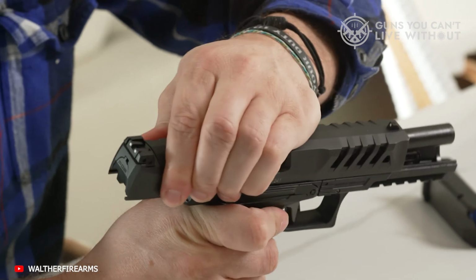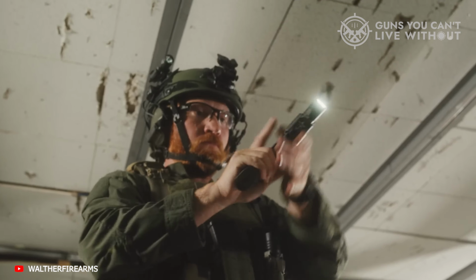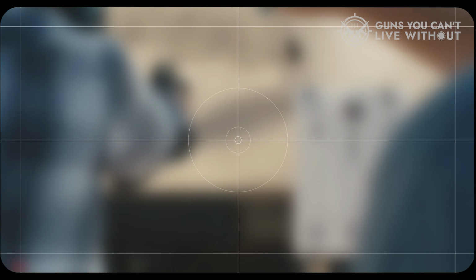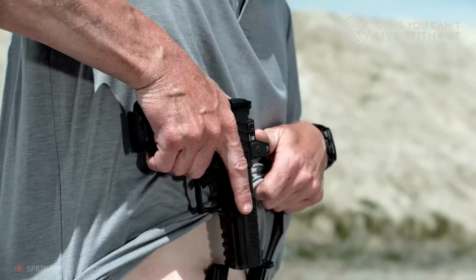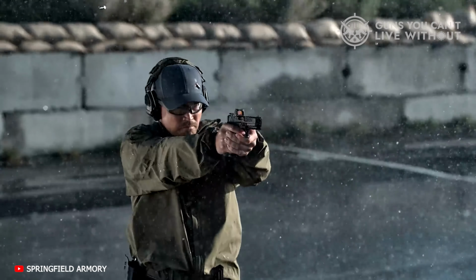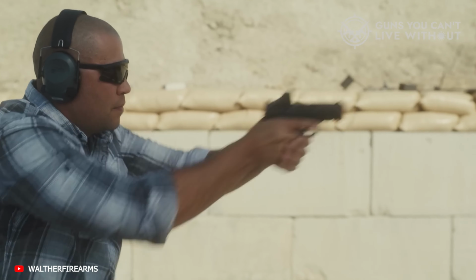And that will do it for our list of the best striker-fired guns you can get. Competition is fierce among major manufacturers. No matter who the winner of that particular shootout is, it is you, the consumer, who really wins in the end. There have never been so many great choices out there, as evidenced by the awesome guns we just covered.